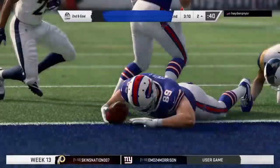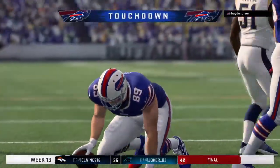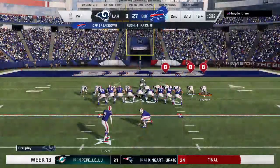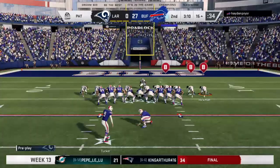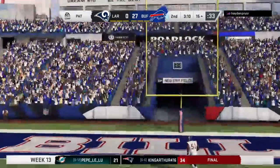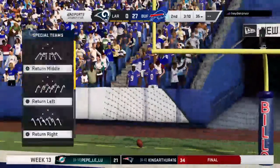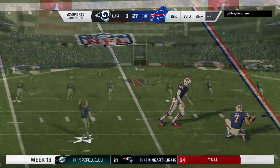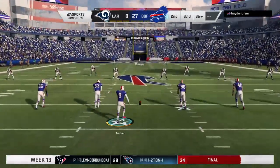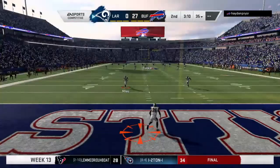And he takes it in across the chalk for a Bills touchdown. Taking it in from 2 yards out, and the Bills will add on to their lead. I know a lot of people look at these games and think, all right, this thing's done. Let's have some sportsmanship. Let's not try and score. You should never do that in the NFL. I've seen big leads blown, and teams that look like they had a victory, all of a sudden we're going home with a loss.